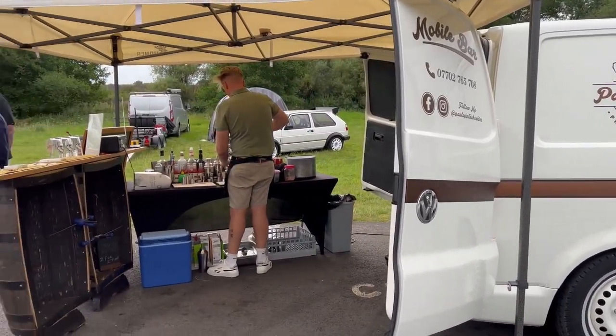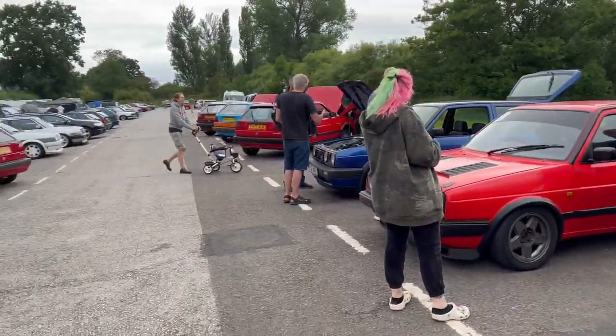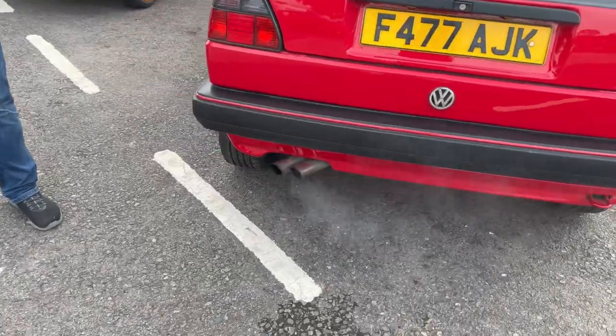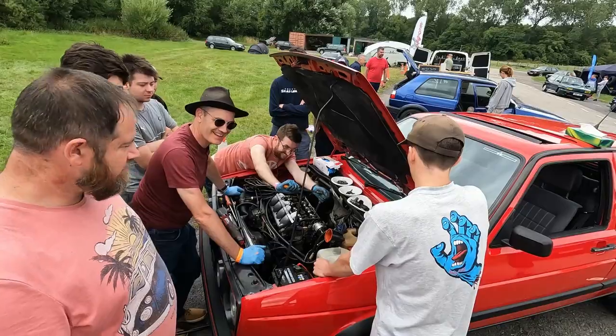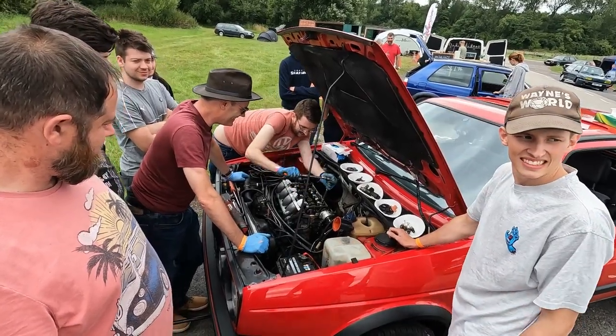Paul's Pints mobile bar was here, so for most people it was time to grab yourself a beer and chill out for the evening. But unfortunately, as we saw earlier, Drew's head gasket had let go on track. Look for tomorrow for you. I'm just glad you didn't lose it coming around the top.